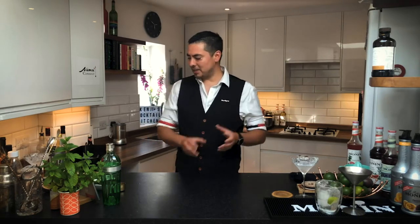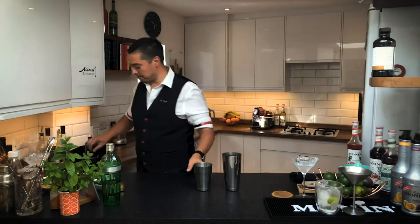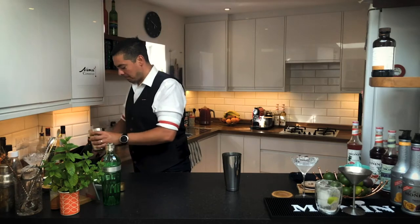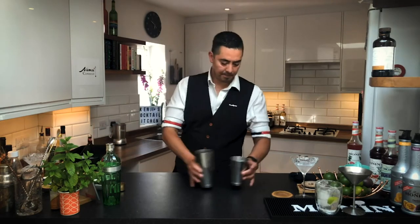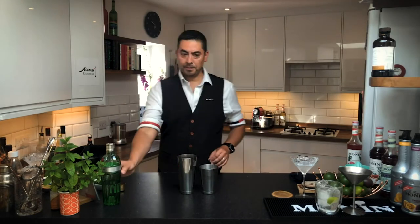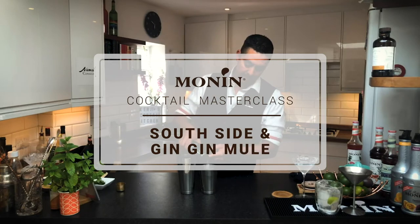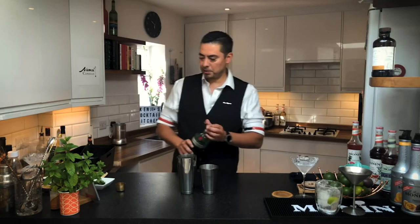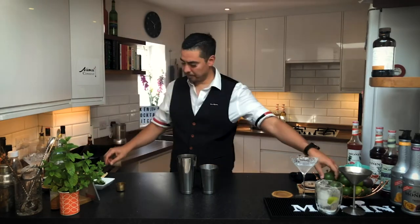So I'm going to take exactly the same drink. This time, instead of using the cordial, I will use fresh lime and syrup. So, exactly the same. One, two. I'm gonna use fresh lime.